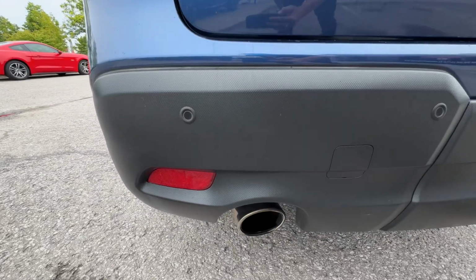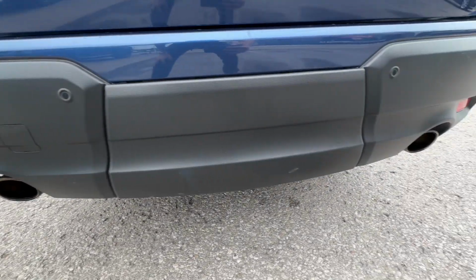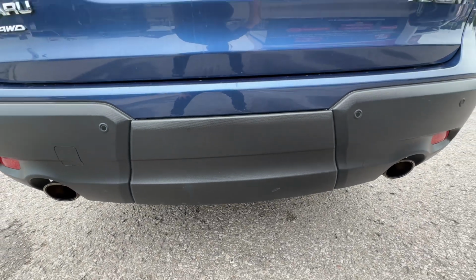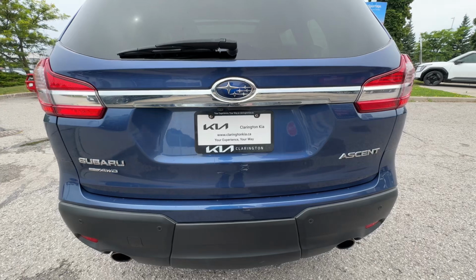We've got the rear sonar down below. We have dual exhaust here as well. And then we have this cutout here, so that way you can add a trailer tow package to the vehicle should you need to do that.